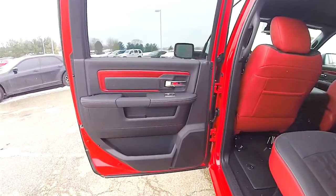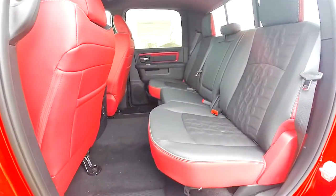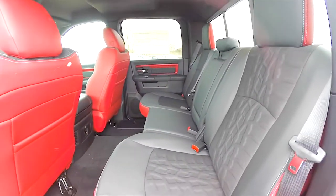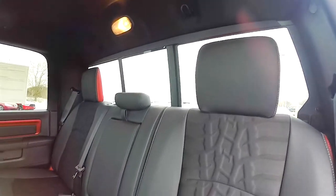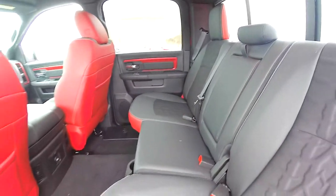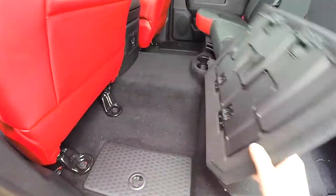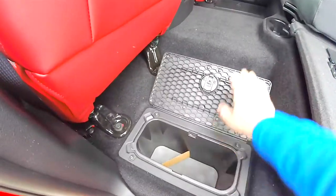Alright, and taking a look at the rear seat. The rear door trim treatment is the same as the front doors, as well as the seats. Red side bolsters. Also have the tread pattern. It is a 60-40 split folding seat design, seats three across. High adjustable head restraints on all passenger seating areas. Also a rear window defroster. Fold down center armrest with integrated cup holders. Under floor storage. And in floor storage with removable liners.